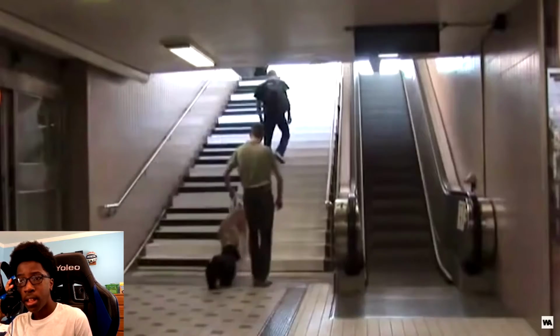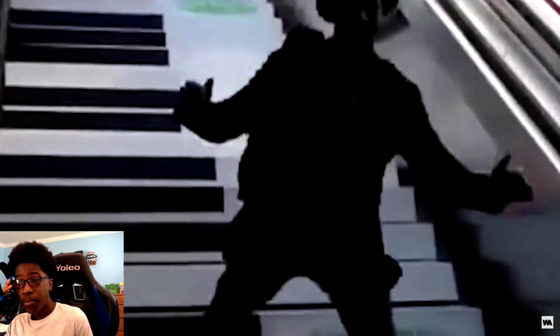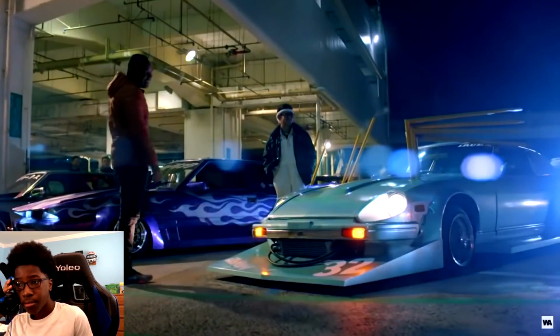Well, can you choose an ordinary escalator instead of giant keys? Well, that's fun. But it gets annoying after time. Today, no one can be surprised by car tuning.